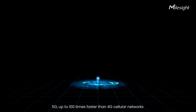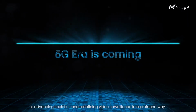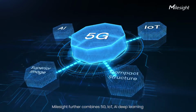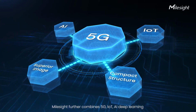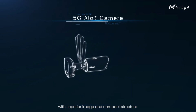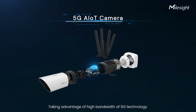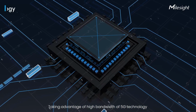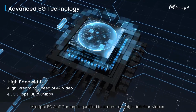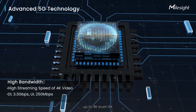5G is up to 100 times faster than 4G cellular networks. It's advancing societies and redefining video surveillance in a profound way. MileSide further combines 5G, IoT, and AI deep learning with superior image quality and compact structure to launch the powerful 5G AIoT camera. Taking advantage of the high bandwidth of 5G technology, the MileSide 5G AIoT camera is qualified to stream ultra-high definition videos up to 4K, even 8K.